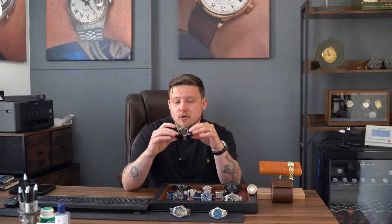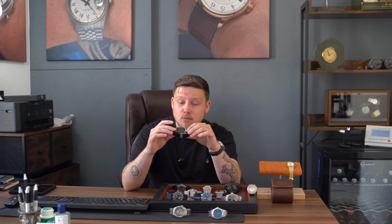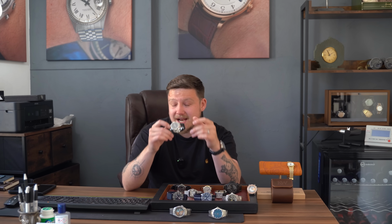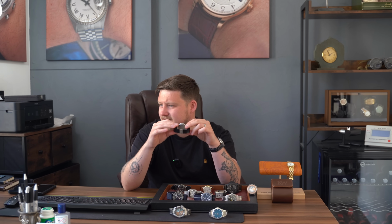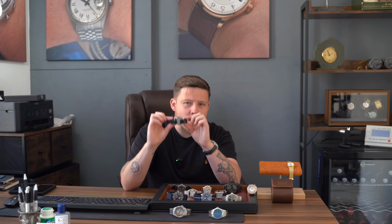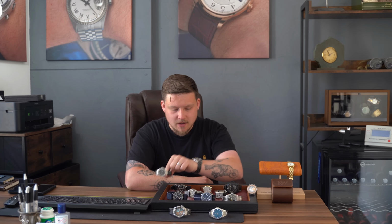From there over to a super affordable and in my opinion super cool Hublot. This is the Hublot MDM, so the classic range Geneve quartz 36mm, and this one actually comes with its box and booklets if I'm not mistaken, all for under $1.5 grand, which is brilliant. So let's take a closer look at this one.